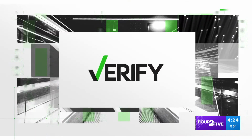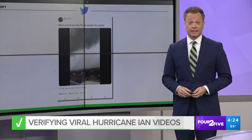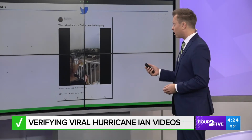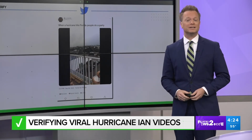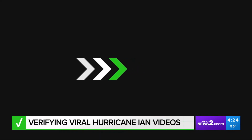Social media is buzzing with videos and pictures of all of the devastation in Florida. One making its rounds is this video of people partying on a balcony while lightning strikes. Is it real? Let's verify. Verify here with your fast fact.